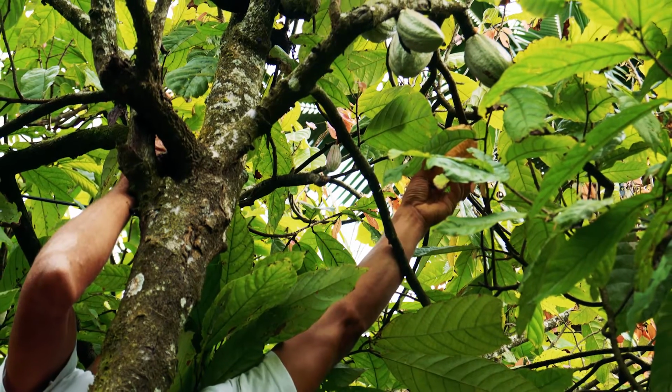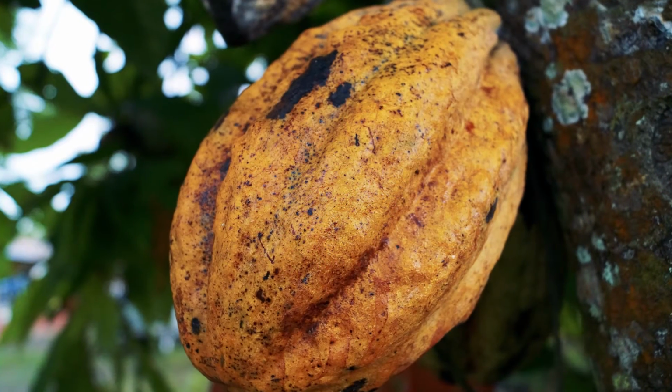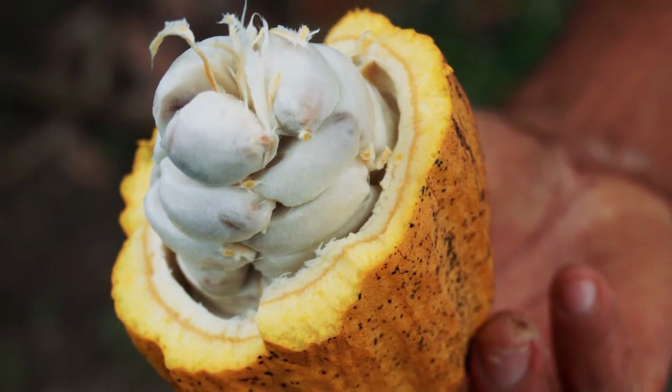There is a ton of diversity in chocolate. So chocolate grows from 3 different plants. Each one has a little unique flavor depending on where its origin's from. And you can pick up 85 distinct flavors in cacao, depending on where you're sourcing chocolate from.